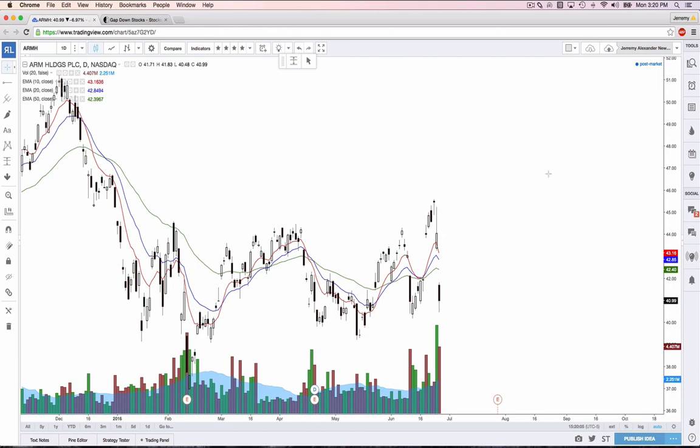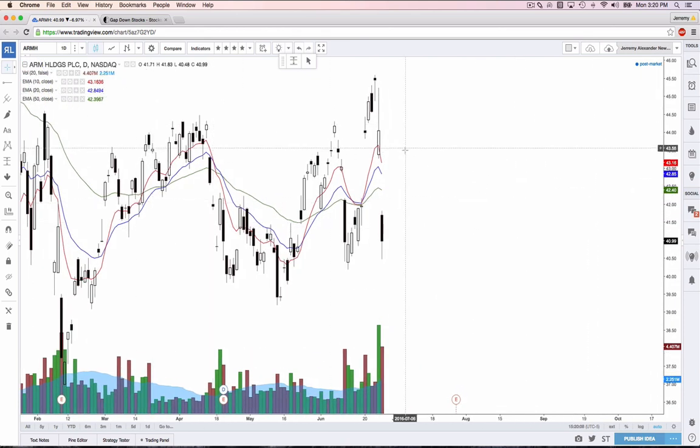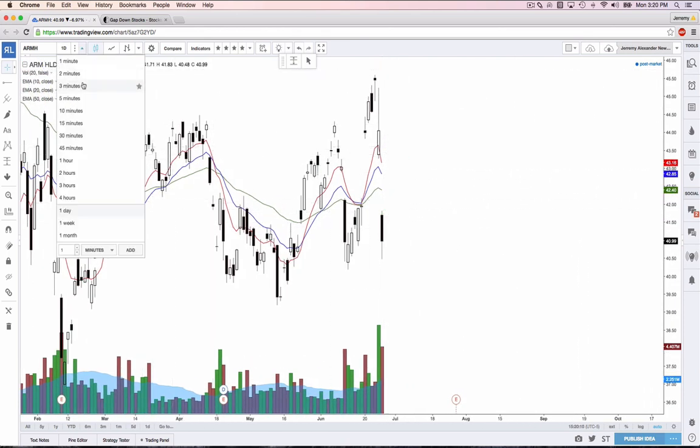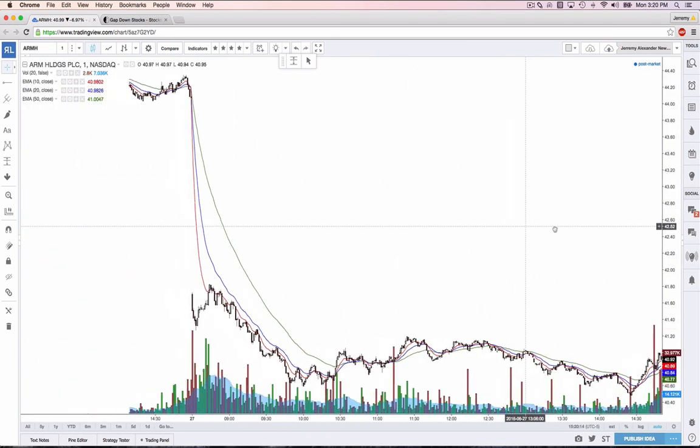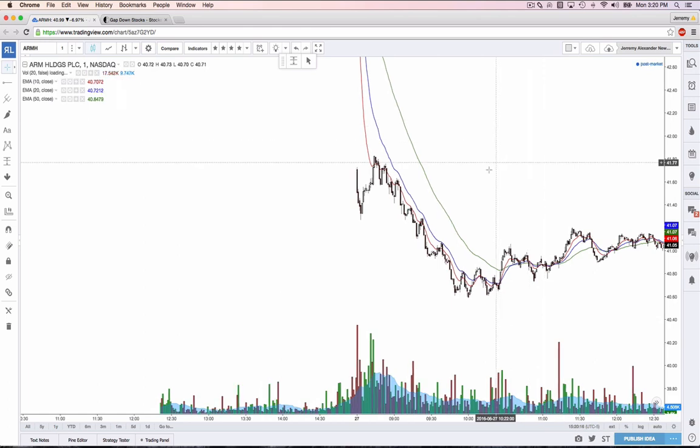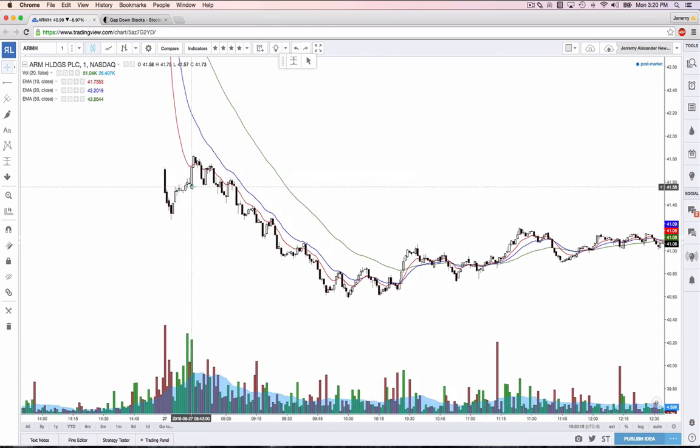ARMH, Brad and Brian Noel got some R's on ARMH, white candle gapping down. Here's your 1-minute chart, and here's how these gentlemen played this one. They played it like Charlie Daniels plays the fiddle. They took it bearish right about there, with a stop right about there, and just wrecked that one.